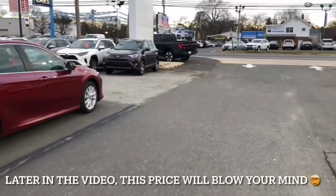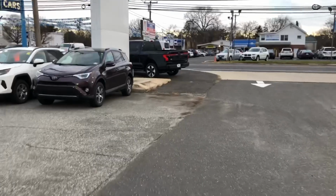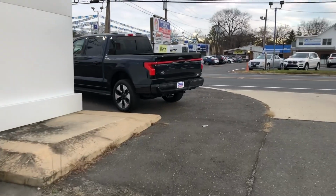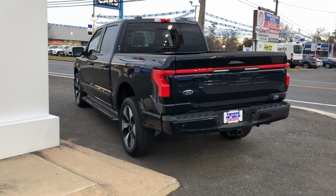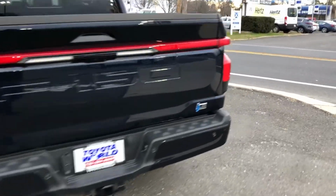Before we leave the lot, let's check one price here on a used vehicle. This is the Ford F-150 Lightning, the new all-electric. This was traded in for a Tundra a few weeks ago. So I want to see what the price is on this one. Before I even walk up and see the price, take a guess. What do you think the price is on this? You know the miles are going to be low. This thing's pretty much brand new, just came out.